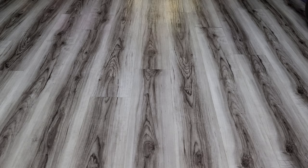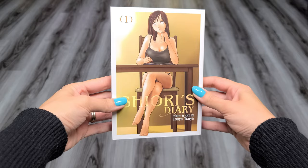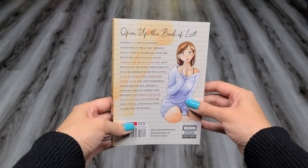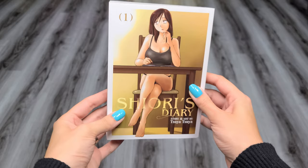This next manga is one that I probably should have researched a little more before buying, and that's the seinen romance Shiori's Diary by Suya Suya. This mature romance is published by Seven Seas Entertainment and follows a 35-year-old woman who comes across her husband's journal and discovers that he's been having affairs. In retaliation, Shiori decides to write in her own diary and chronicle her own new erotic adventures.